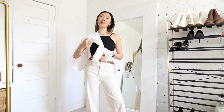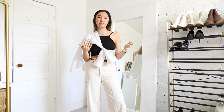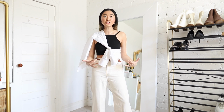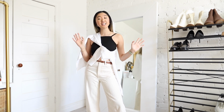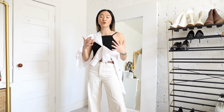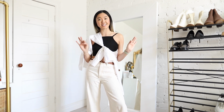Again, there are so many different ways to wear this white or oversized shirt trend, and you can obviously get them in a bunch of different colors. You guys know that I gravitate naturally towards neutral colors just because I feel like that's what goes really well with my closet. But there are some really fun colors out there that are really tempting me because, again, this is a trend that can be worn in so many different ways and truly doesn't go out of style. So that's definitely one to invest in.